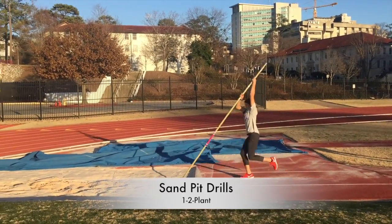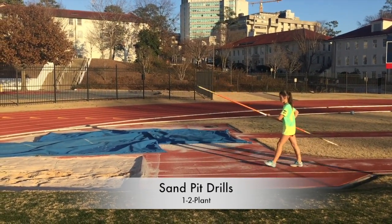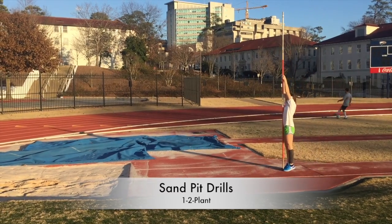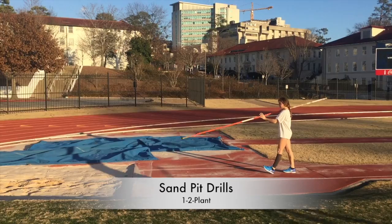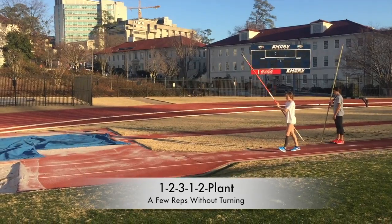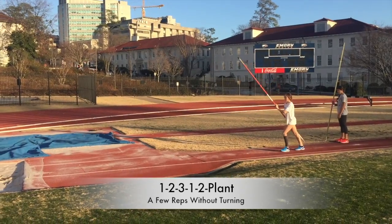Rocker step, 1, 2. We do not want the athlete pushing the pole with the tip on the ground down the runway. When the athlete gets a little bit better, they can then put the pole on their hip and do the same thing. We generally do these drills with our beginners and our intermediates every practice. From the sand pit, this stuff correlates and goes to the real pit. Now you see the athlete moving back to 22 feet with a little bit of a higher grip.